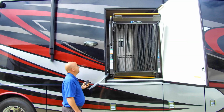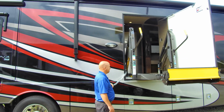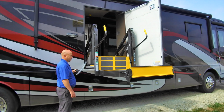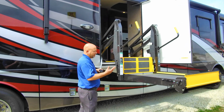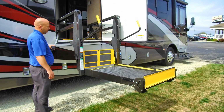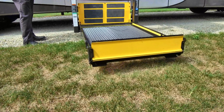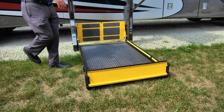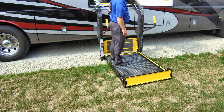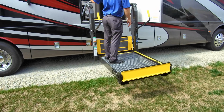And for folks that need a little assistance getting into or out of the bus, we have a Braun lift in here. Everything about this coach is made with accessibility in mind. Not necessarily speed in mind, but accessibility. It's not the fastest lift I've ever seen. There we go. Going to jump on. Of course, you could also roll on if that's what's needed. It's faster going up than it is going down.